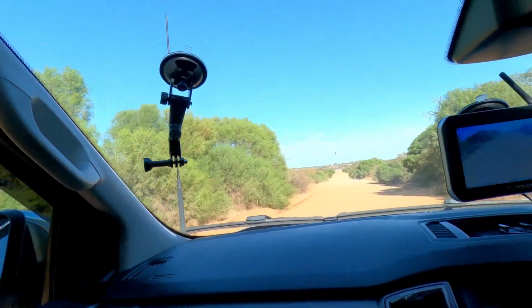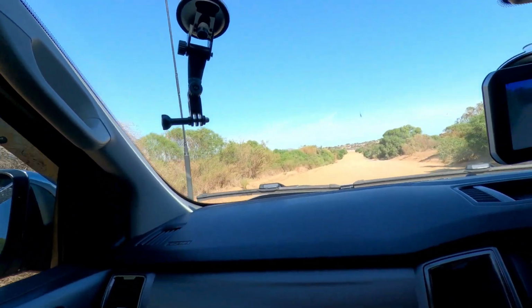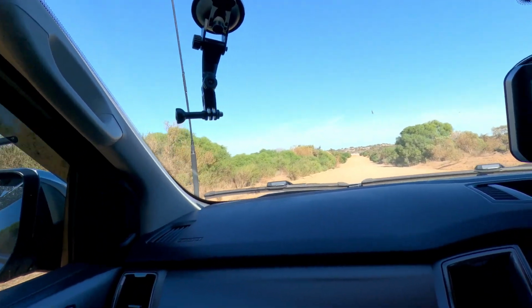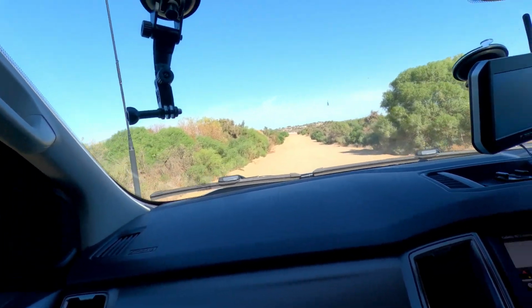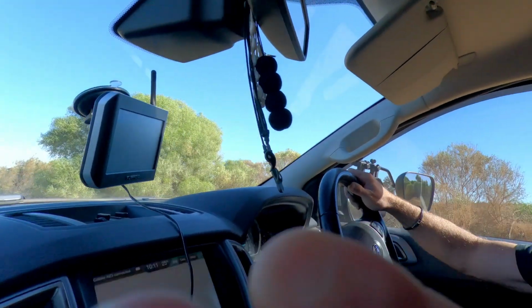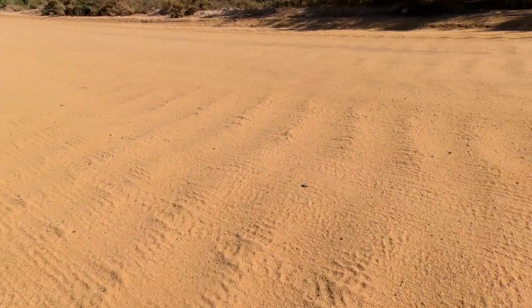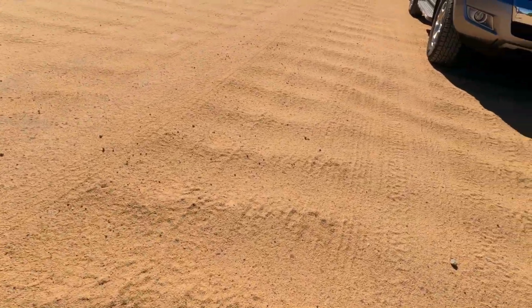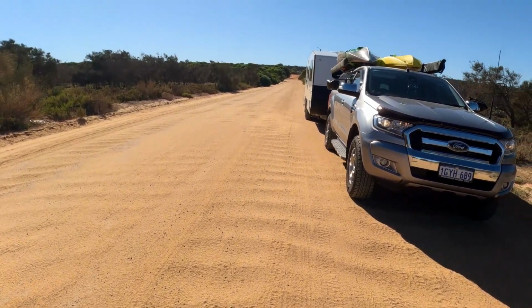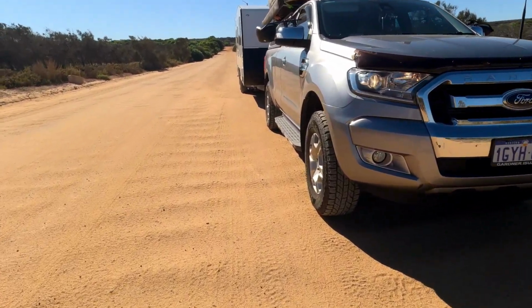As you come into the turn off the Lucky Bay campground, we'll see how bad it gets as to whether we need to reduce some tire pressures. Oh my God! Look at these innocent looking little dips in the road. But they are a killer. So we're going to let the tyres down.